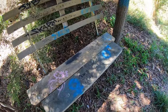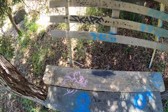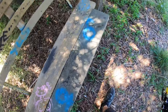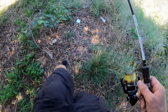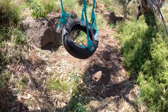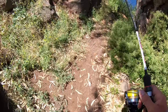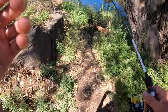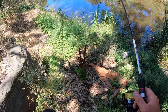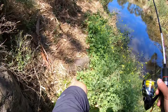The hell? Okay. Little swing. Oh yes, found another spot. That is awesome. It's very still water in here. Oh, there's some ducks there too. So there's a bit of life here.